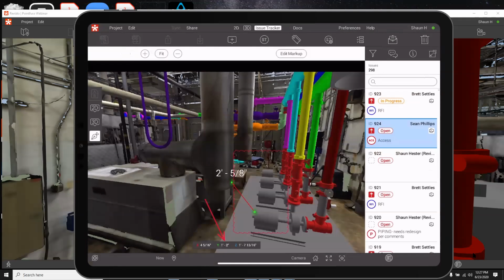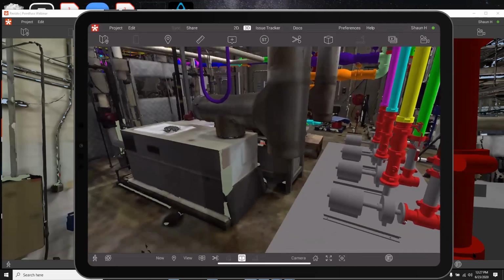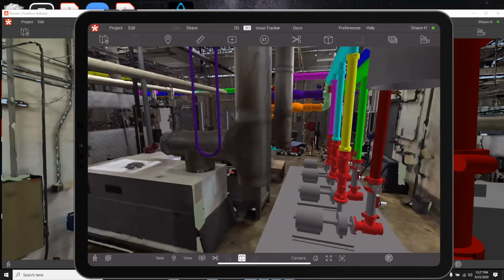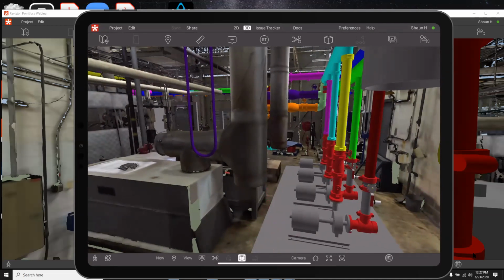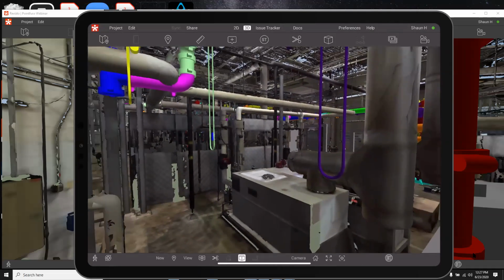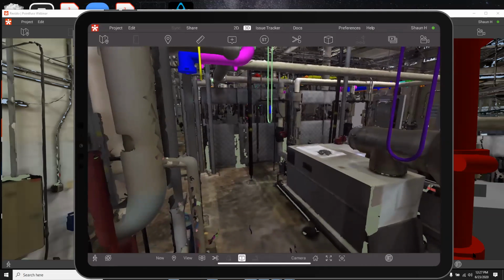But again, it all kind of starts with that usability of the information. As I said, the iPad I'm using right now is 2 years old. It's an iPad Pro. Obviously you guys are seeing me navigate around here really easily. And the mesh allows some of that to happen, right? Having that smaller file size really makes it easier to push out to the rest of the project.